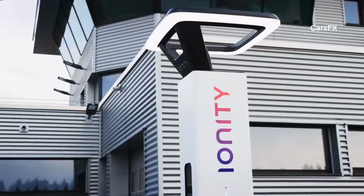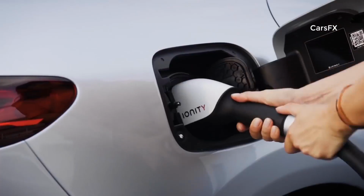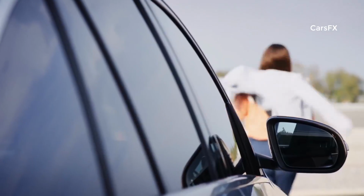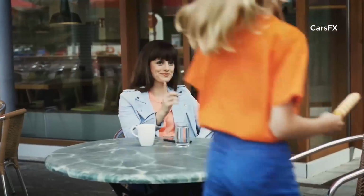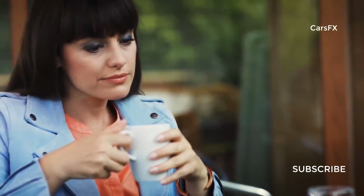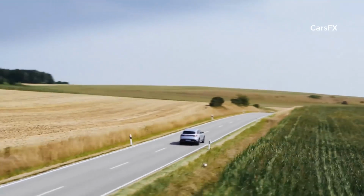Interesting fact: charging cables and plugs now follow international standards. Let's take Europe, for example. Here you can charge your vehicle more or less at every public charging station in any country. The Mercedes Me app informs you that your vehicle is fully charged by means of a push notification, meaning you don't have to worry about a thing.